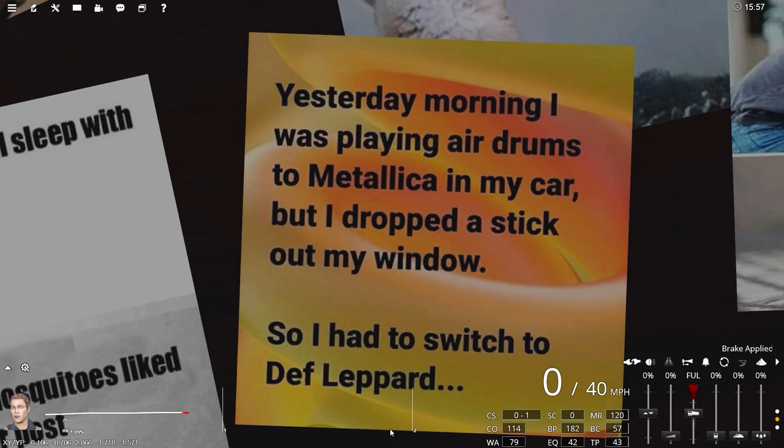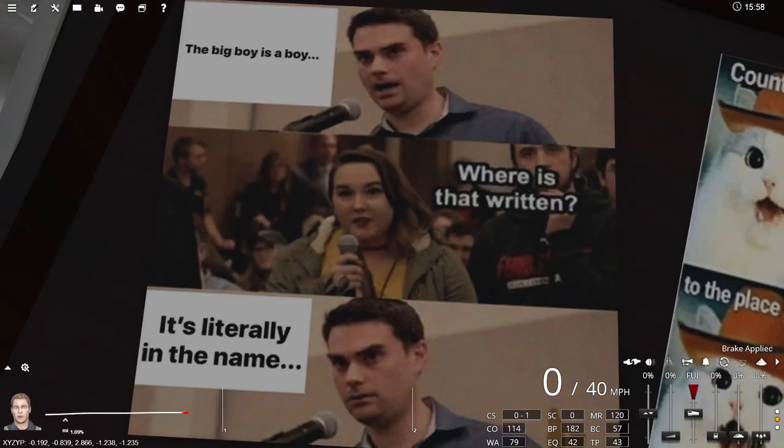Oh, wow. Well, first of all, I think Def Leppard is way better. And that just seems really funny. Like, you drop a drumstick. Of course, the drummer of Def Leppard lost an arm during a car accident, but you gotta give that guy some real talent. You learn how to drum with just one arm and two feet. Literally. The big boy is a boy. Where is that written? It's literally in the name.